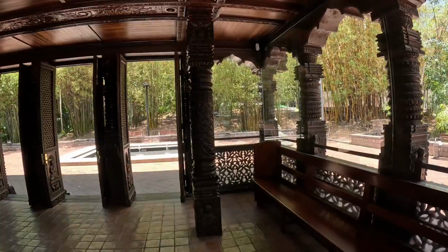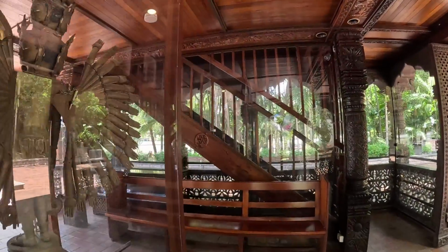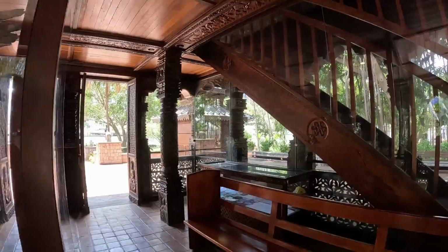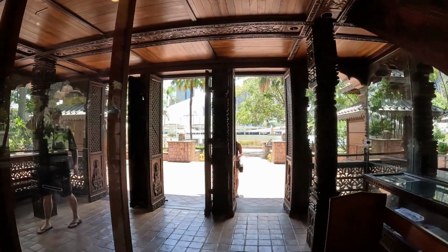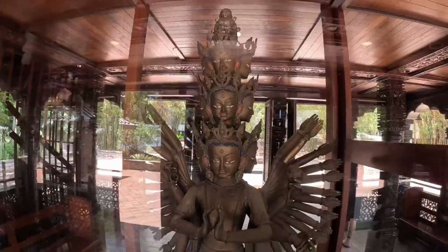The 3-story high pagoda was crafted entirely out of 80 tons of Nepalese timber. Not only that, but it took 2 years of blood, sweat and tears to construct, and there are only 3 of them outside of Nepal.